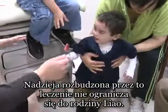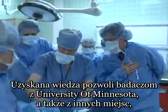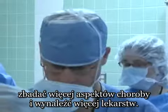The hope offered by this cure doesn't end with the Laus. The knowledge gained will allow researchers at the University of Minnesota and elsewhere to explore more disease areas and develop more cures.